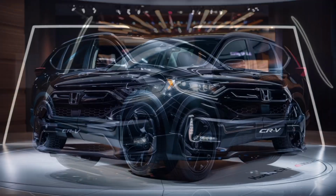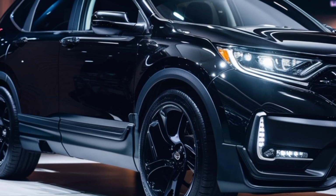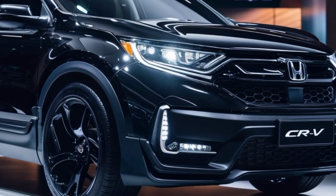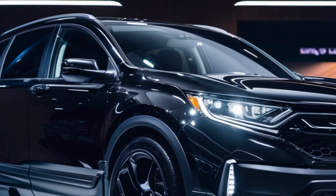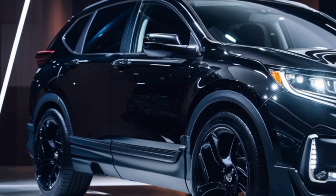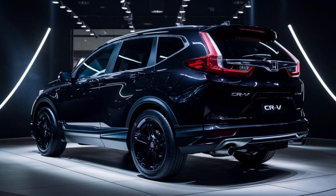The 2025 CR-V is a product of Honda's state-of-the-art manufacturing facilities. Built with precision in North America, this SUV stands as a testament to Honda's commitment to quality and innovation. High-strength steel, advanced robotics, and meticulous craftsmanship ensure durability and safety you can trust.